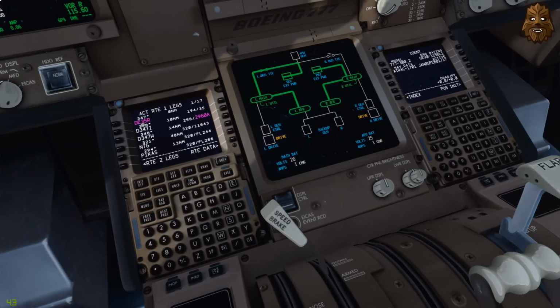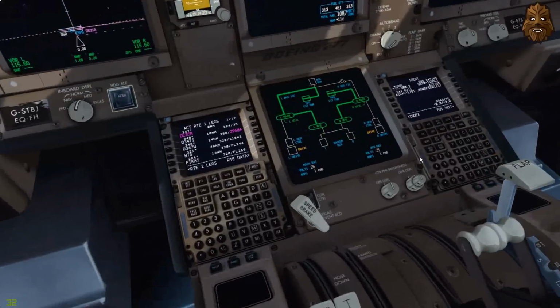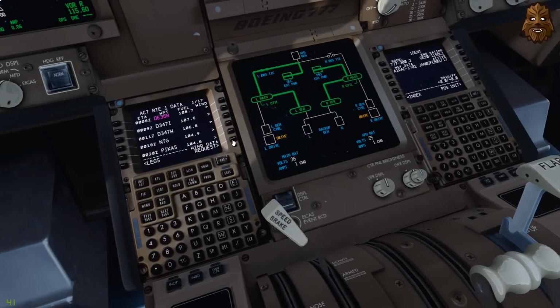So I actually think the runway heading may be 347. Let's enter that in there like so. And what we need to do is we need to go to route data and wind data request and grab the winds, which is coming through Active Sky 16.